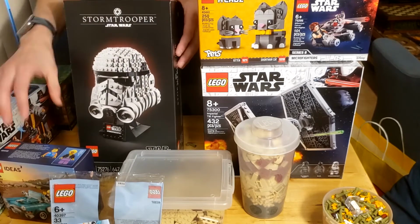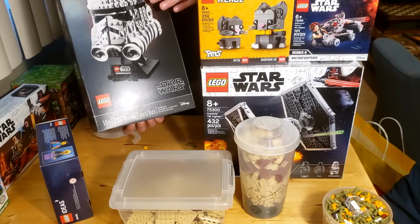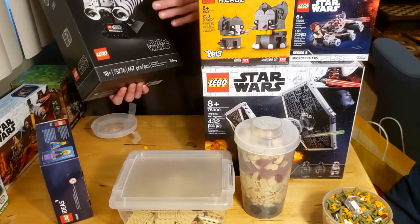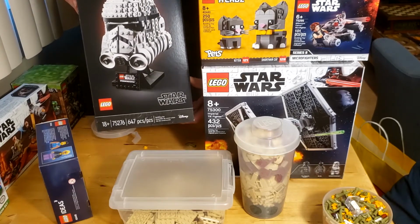Stormtrooper helmet and the Ideas promo set. So I got the Stormtrooper helmet simply because I have the other two helmet collection sets and I wanted the third one to complete the set. And this thing looks absolutely amazing and I cannot wait to build it. It'll look great standing next to the other two and I can't wait to display them.